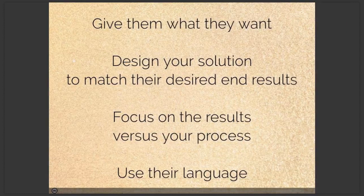So when you're really understanding what your customer wants, that's when you're in a position to be able to create that irresistible offer. So what you want to do is design your offer. And when I say offer, I mean how you're presenting what you can give to people. So when you're designing your offer, you want to design it so it matches the results of what your ideal customer wants. If you're focusing on the problem that is solved rather than the process, and you use the language that they understand, you're going to get much better results.